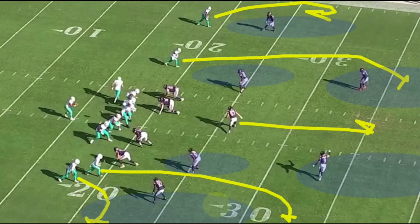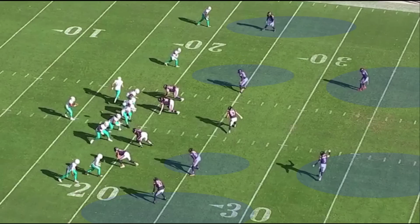It's that little area right there in between the safety and the cornerback that you have to have the arm strength to be able to get something over to, and you have to have the accuracy, because if you lollipop that bad boy, it's going to go back the other way. Ask me how I know.